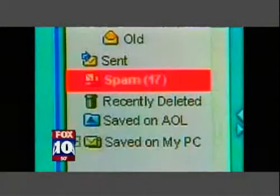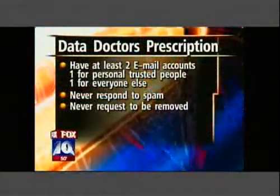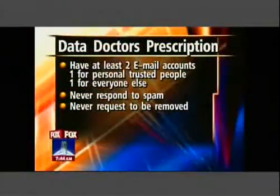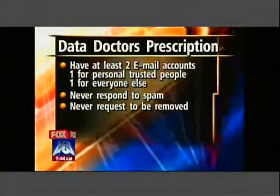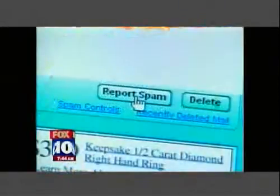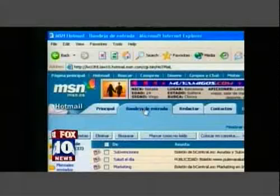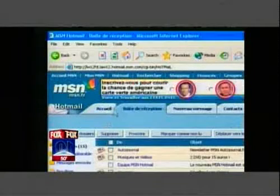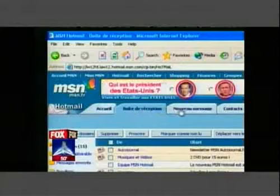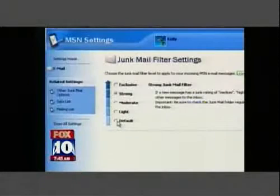Never request to be removed. That surprises me, because I always do that. Well, think about this for a second. They didn't get your permission to begin with to send you the message. What makes you think that they're going to follow the rules when they say, please take me off your list? That's actually a ploy to get you to validate your email address. So now what you've done is said, okay, this is valid. Now they're going to sell that address to a million other spammers. In fact, one of the most popular spams out there is, would you like to buy 10 million email addresses for $49?